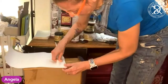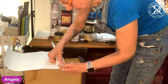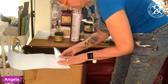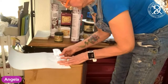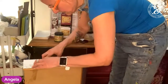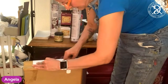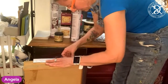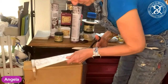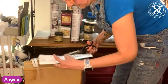So then I'm folding it over. As this side is not the cut one, if I fold it up like this, it should be straight. Just put a crease on there. Check that it's good. I don't want to waste any of that transfer. And now I'm just going to cut that along here. This is going to go slightly around the edge at the end.